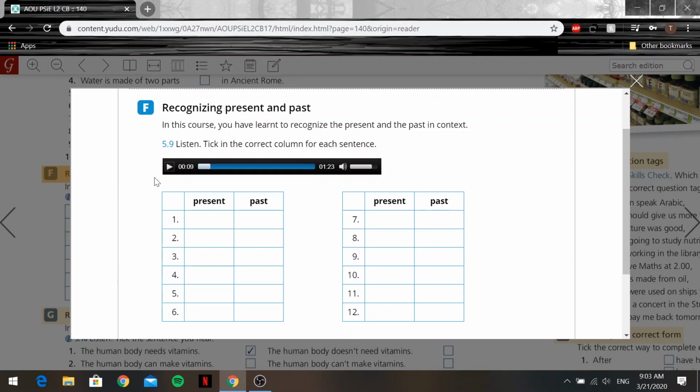Alright, let me pause this for a second. So vitamins are essential parts of the human diet. Why is that? Well, we have an are, and that is why it's present. Okay, verb to be, are, and not where.